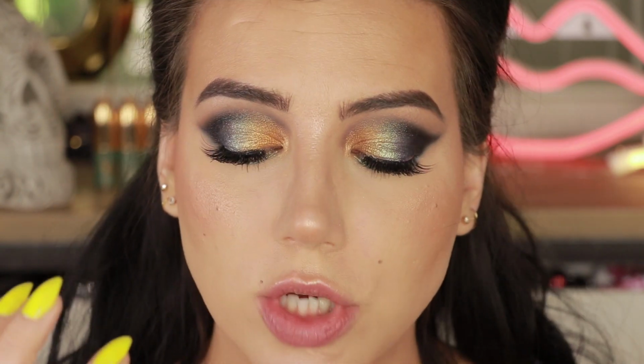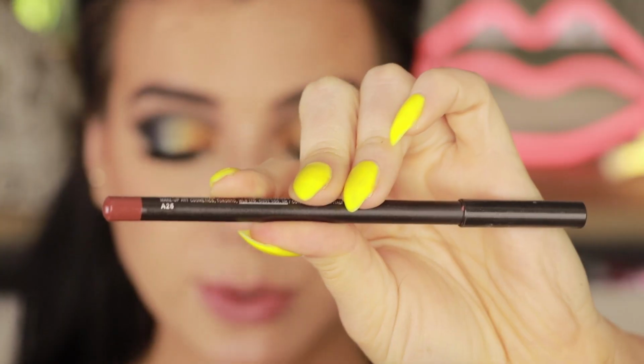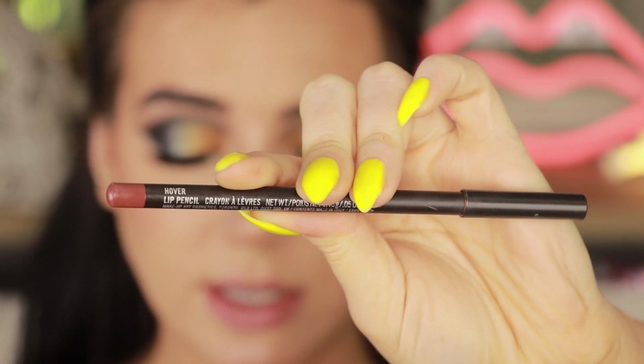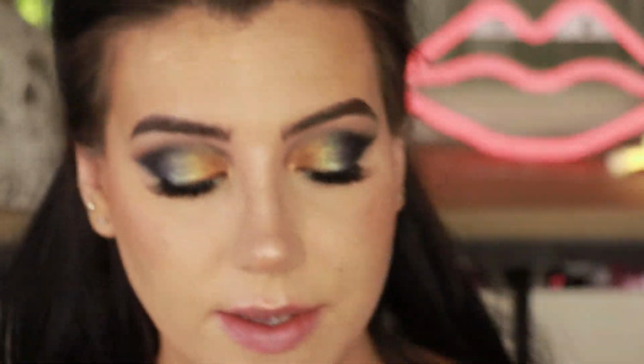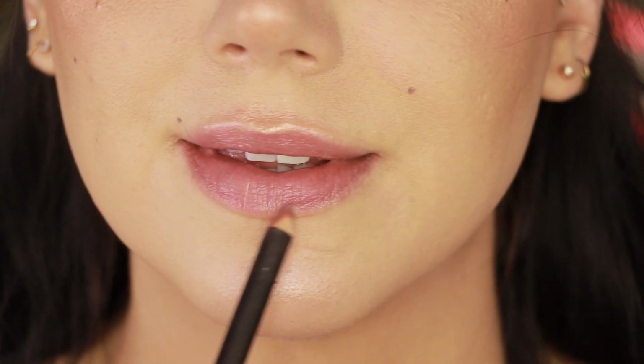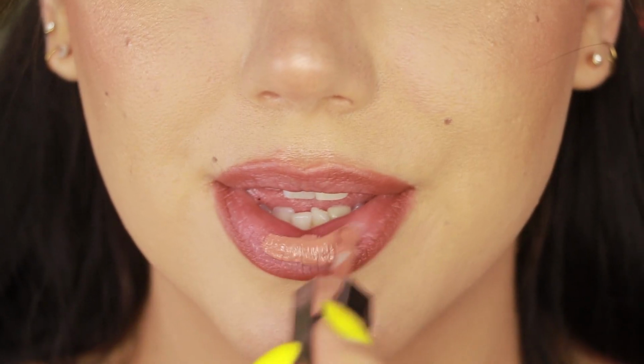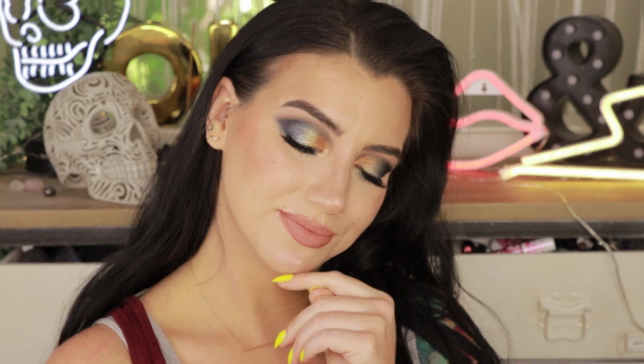Because there's so much color and so much shimmer on the lids, I want the lips to balance that by being matte and being neutral. So I'm gonna line my lips with the MAC pencil in the color Hover, which is a classic, and then fill them with Fenty lip paint in Unbutton. And this is the third look.